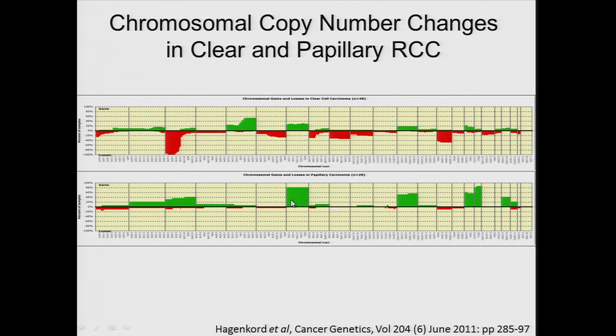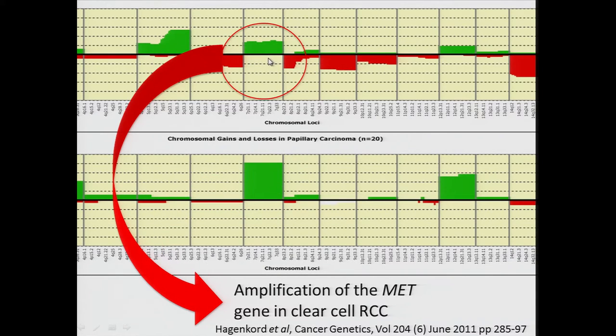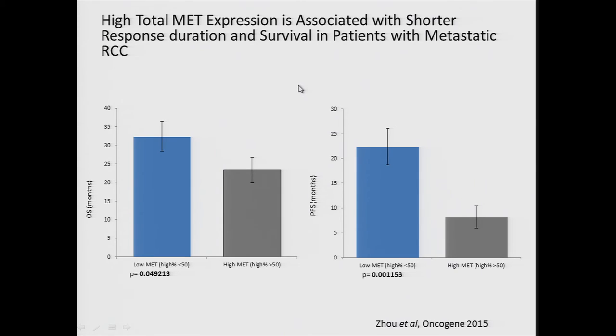We know that MET is found on chromosome 7. And, for example, in papillary kidney cancer, when we look at chromosomal gains and losses in the tumors, MET is probably amplified in these patients, so we get more copies of chromosome 7, thereby more copies of MET. The same is true also in clear cell kidney cancer, so this is a good strategy. We also have data that shows that people who have higher MET expression in their tumors don't live as long. So this is something that we really want to focus on.